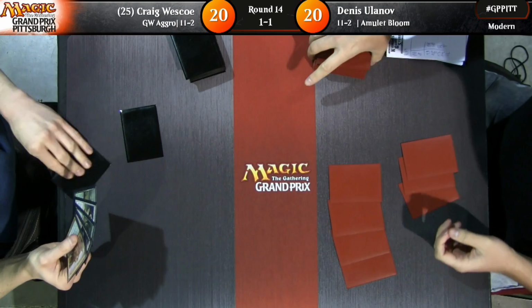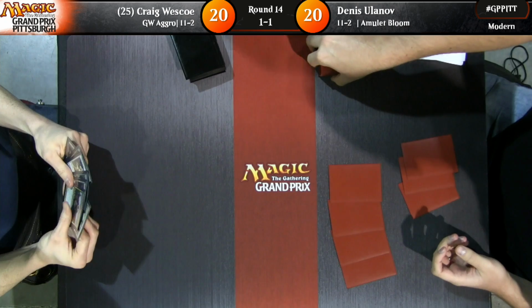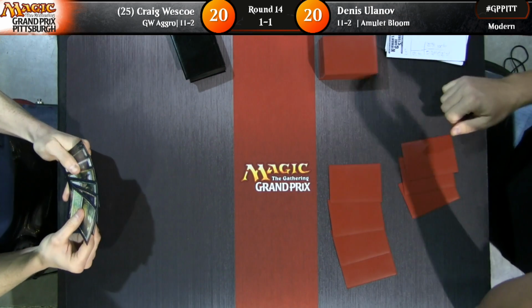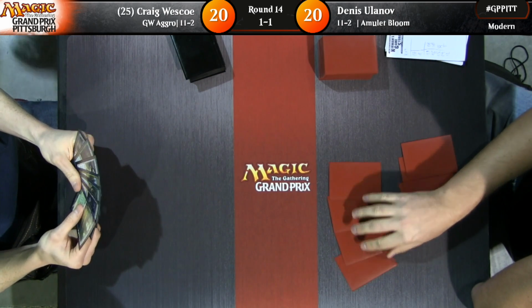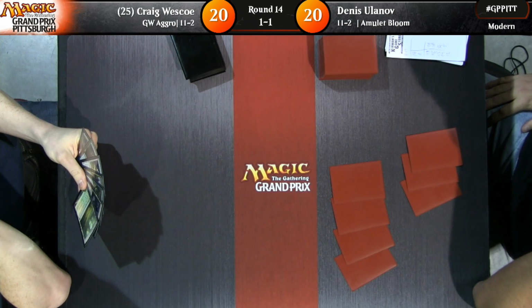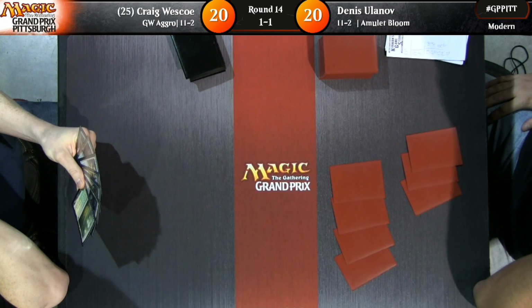All right, so 7 cards for Wescoe. I don't see Aven Mindcensor. Seems like one of the key cards to winning this matchup. Yeah, it really does. I mean, Ghost Quarter's pretty good too. Well, they work together very nicely. The combo is better than either.